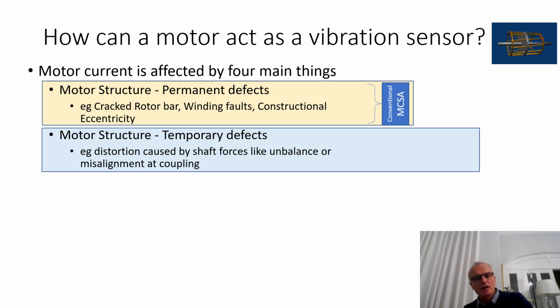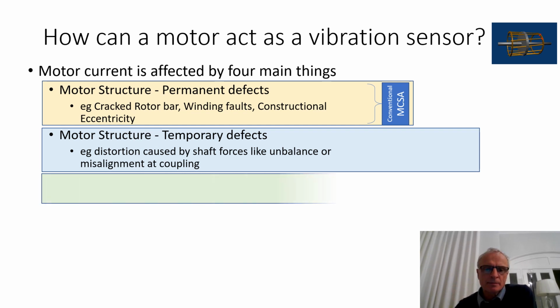If you have, let's say, a big misalignment on a shaft, you can put some very large transverse forces in that bend the actual structure of the motor, that bend the shaft, distort the casing. That can give very significant signals at a different frequency from the rotor bar defects.